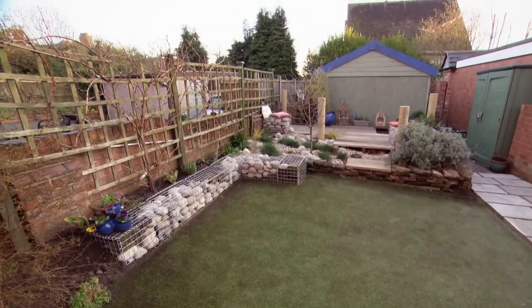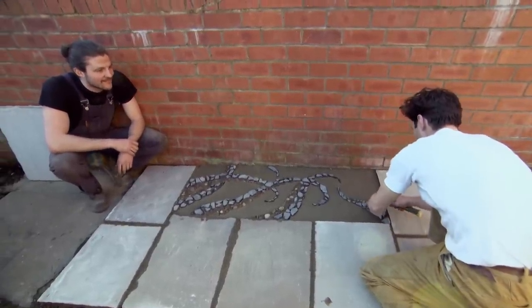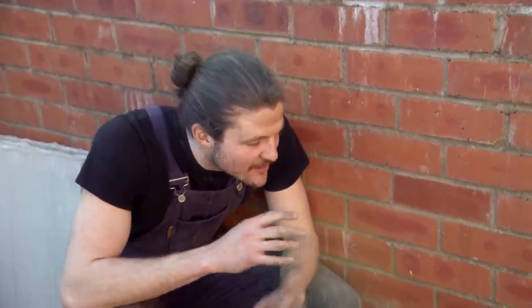And with the rest of the garden coming together, Harry's putting the finishing touches to the octopus mosaic. It's gone really, really well, hasn't it? Yeah, it's been a lot of fun. I think what's so nice is Charlie's using these same pebbles throughout the whole garden, so there's a sense of unity. A sense of detail. Yeah, and I think it's really nice introducing a bit of art into the garden this year, and hopefully it'll inspire the kids.